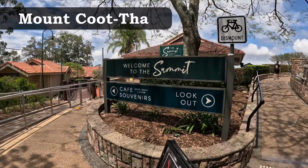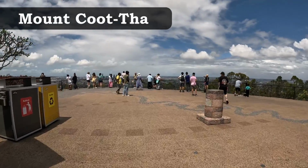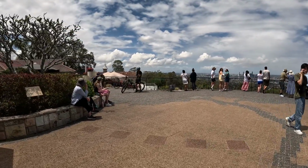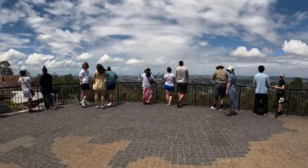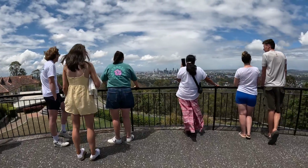First and foremost, I would always start with a visit, or even better a sunrise viewing or breakfast, at Mount Cootha. The 20-minute drive from the city is well worth it and you'll be rewarded with breathtaking panoramic views of the cityscape. Imagine sharing this view with your group as the sun rises and you'll understand why this is so popular. But that's not all.